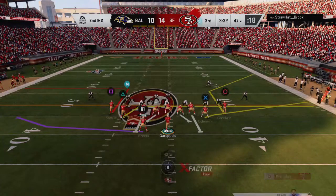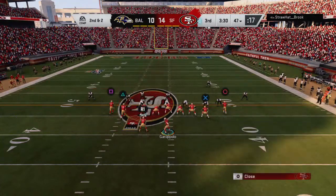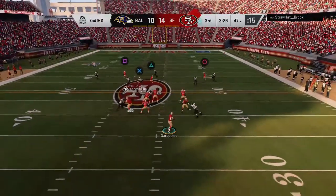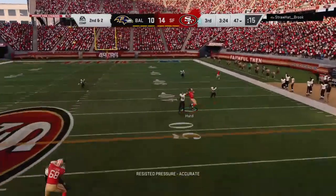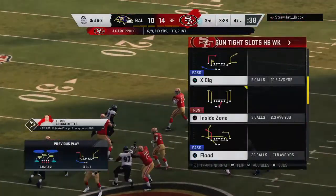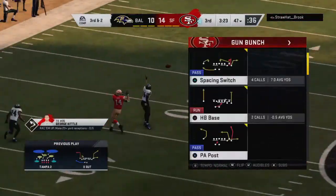Mike 48. Looking to throw again on 2nd down. Garoppolo. And he almost had it defensively. Could have been a game changer there in this second half.